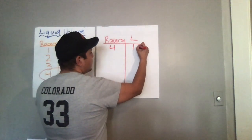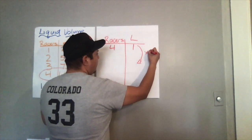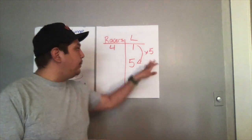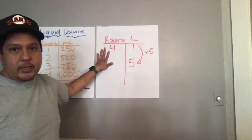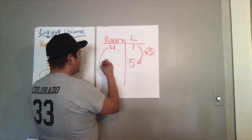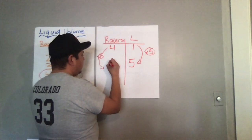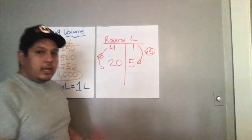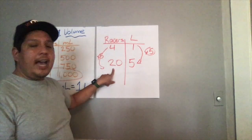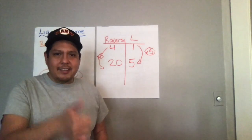So first thing I'm going to do is I'm going to change my line, or on the next line, I'm going to move this here. I'm going to multiply this number by 5. So now I have my 5 liters of water. With ratio tables, remember, what happens on one side also has to happen on the other side. So on this side, I multiplied by 5. So that means the same thing is going to have to happen here. I'm going to multiply this by 5. So I know that 4 times 5 is going to give me 20. Okay? So the answer to your question is that with 5 liters of water, I can have enough water for 20 racers at my first station. Cool? All right. Great job, everybody.